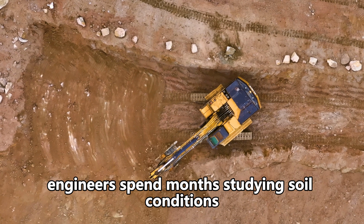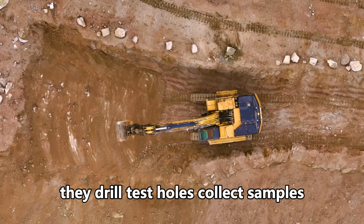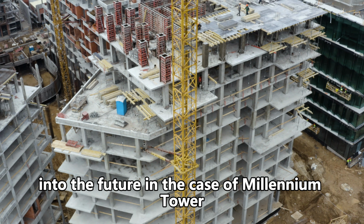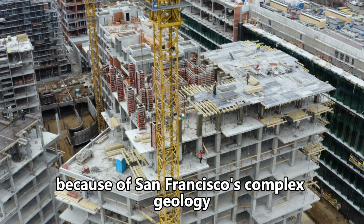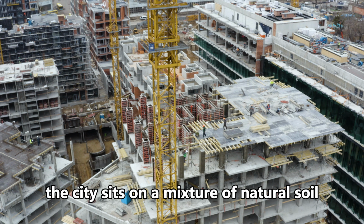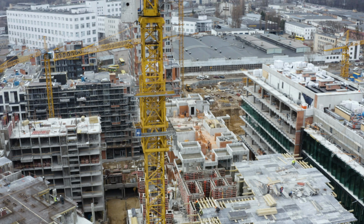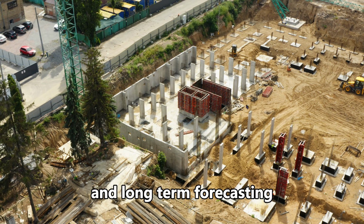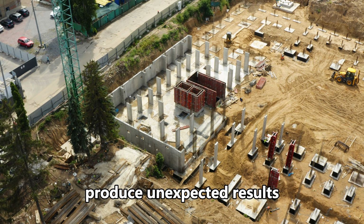Engineers spend months studying soil conditions before construction even begins. They drill test holes, collect samples, analyze groundwater conditions, and build computer models to predict how the ground will respond for decades into the future. In the case of Millennium Tower, the challenge was especially difficult because of San Francisco's complex geology. The city sits on a mixture of natural soil, reclaimed land, and varying underground conditions. Designing foundations in such an environment requires careful planning and long-term forecasting. Unfortunately, even the best engineering decisions can sometimes produce unexpected results years later.